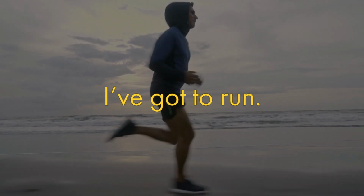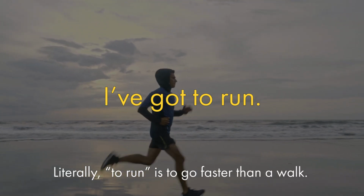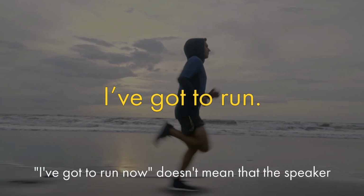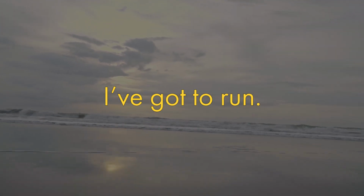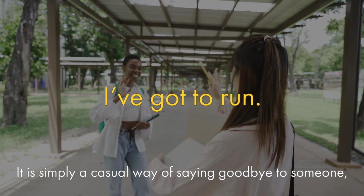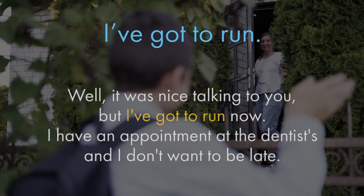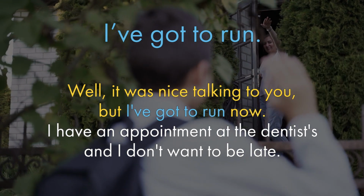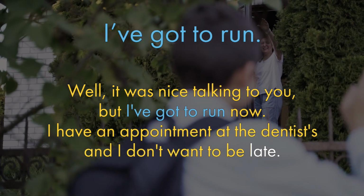I've got to run. Literally, to run is to go faster than a walk. But in some contexts, I've got to run now doesn't mean that the speaker is literally going to run anywhere. It is simply a casual way of saying goodbye to someone, usually accompanied by an excuse. Well, it was nice talking to you, but I've got to run now. I have an appointment at the dentist's and I don't want to be late.